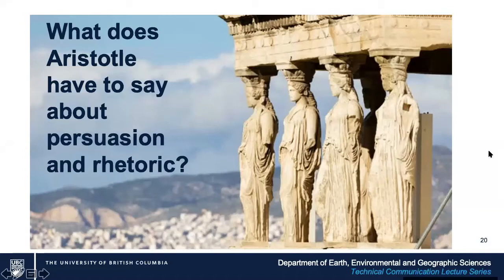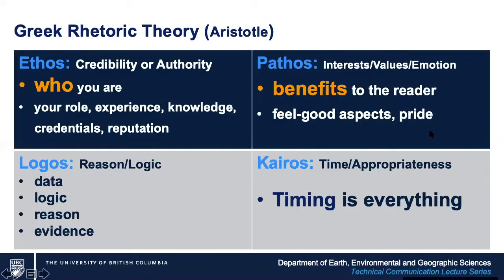So I thought it would be interesting to look at that in terms of what Aristotle has to say about persuasion and rhetoric, because one person trying to persuade another person about something began pretty much before we were even human, right? Animals also can persuade. If you have a pet cat or a pet dog, I'm sure they try to persuade you of things. So according to Aristotle, if you would like to study what is persuasive, these are 4 areas. So ethos, pathos, logos, and kairos.